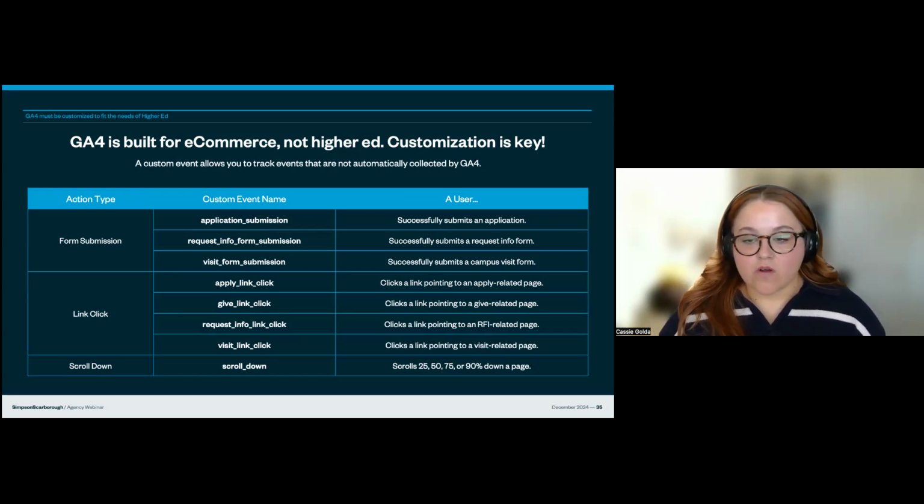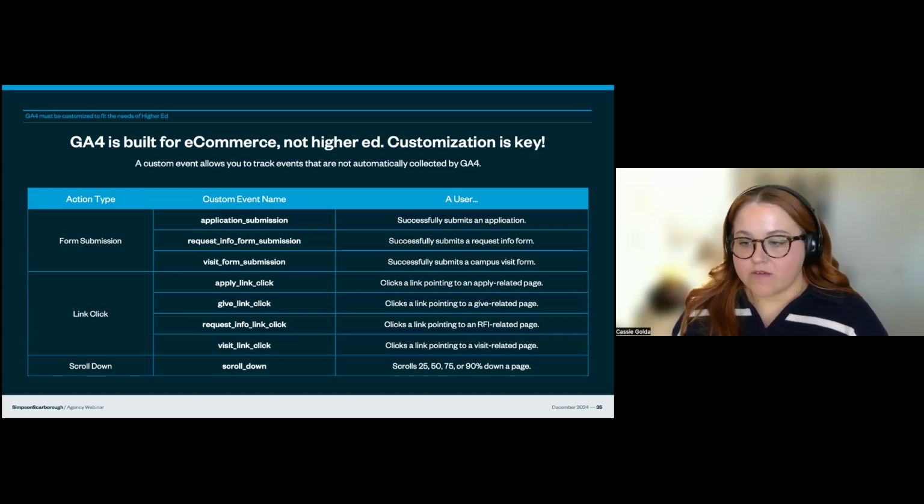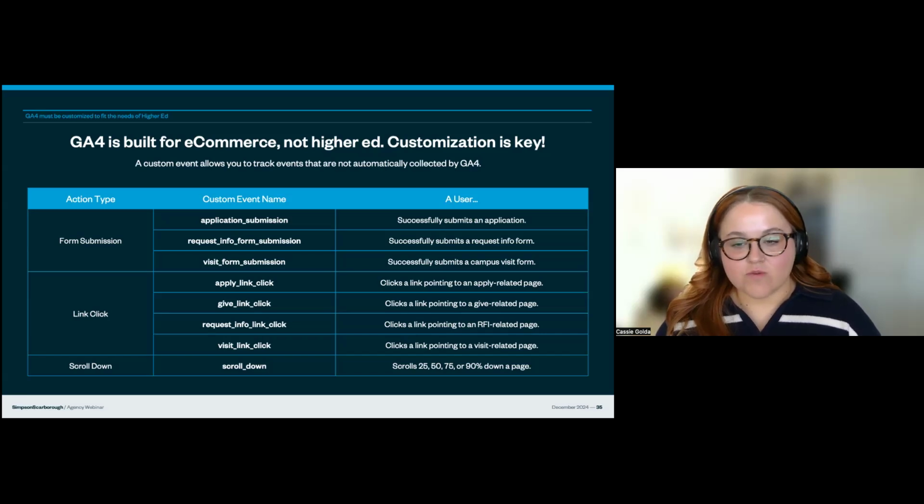These ladder up to our goals and objectives that we've set within the measurement framework. Again, keeping that as the core of what we're trying to achieve. These additional custom events will give us a better idea of that performance on the website so that we can make those strategic decisions we need to.